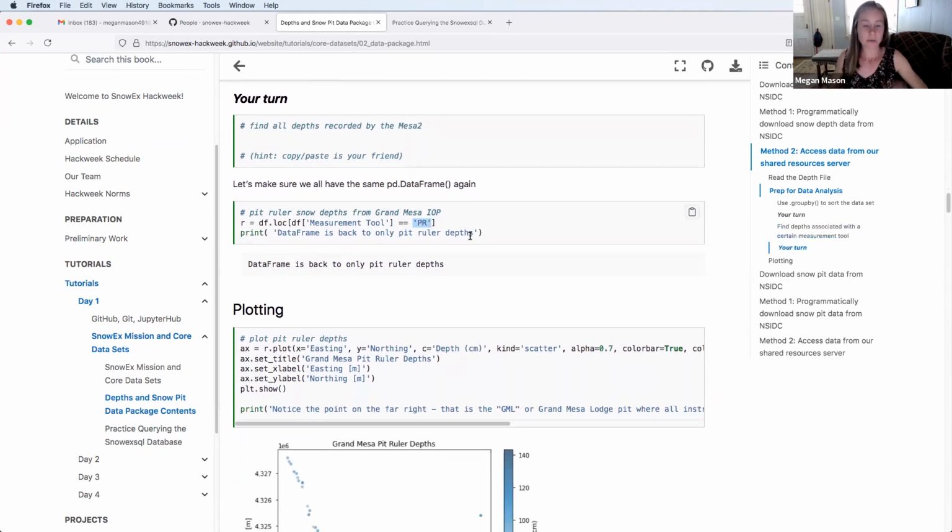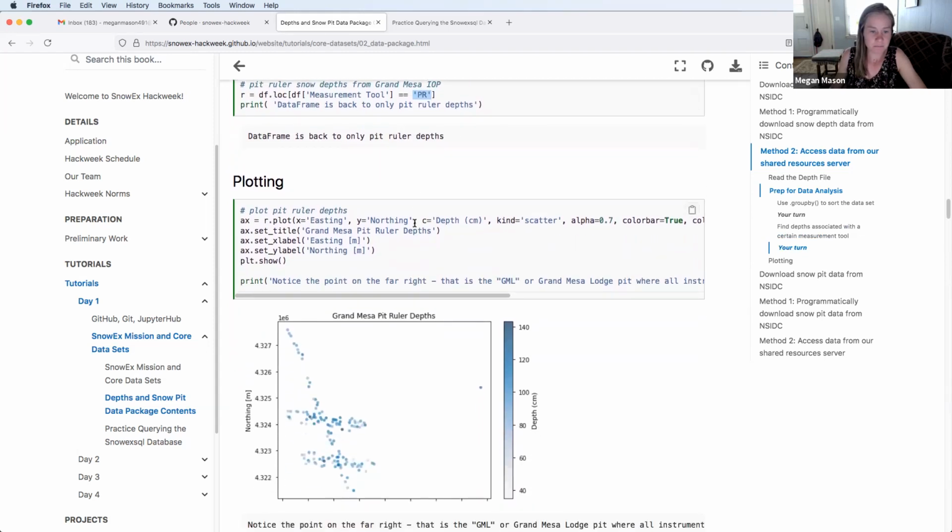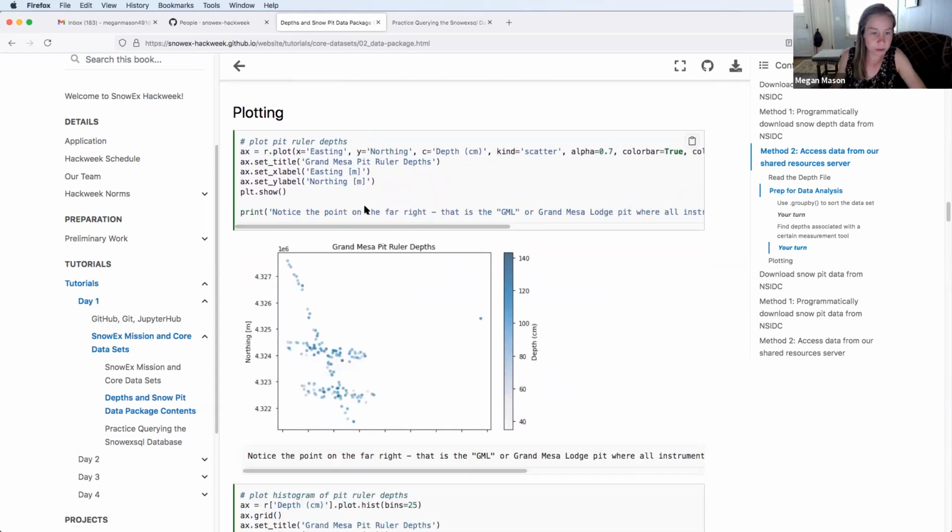We're just going to work with that smaller number and show the different snow pits, because that's where the pit ruler was used. It was used inside the pits. So we're all back on that. And I'm just going to show you two examples of plotting. We're going to plot the locations and then on the Z-axis here, the depth.